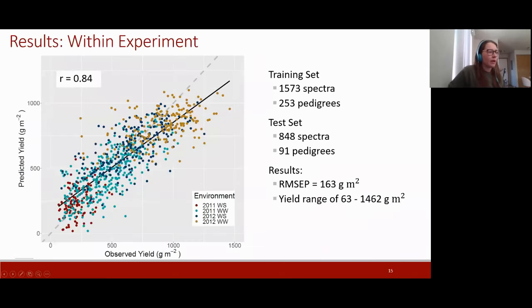So these are the results of our partial least squares regression model that was predicting within the experiment. If a sample was held out from the training set, all iterations of that same hybrid or pedigree were also held out. If something was seen in the training set, it was not seen in the test set, and vice versa. And across all environments, we had a Pearson's correlation of 0.84. And I think it's important to note that this is actually a little bit better than you might even expect a calibration to perform on predicting something like composition.